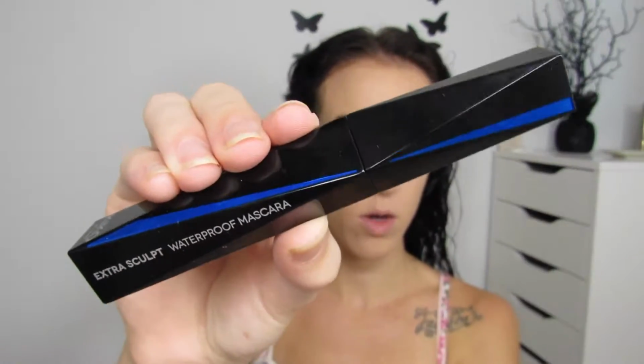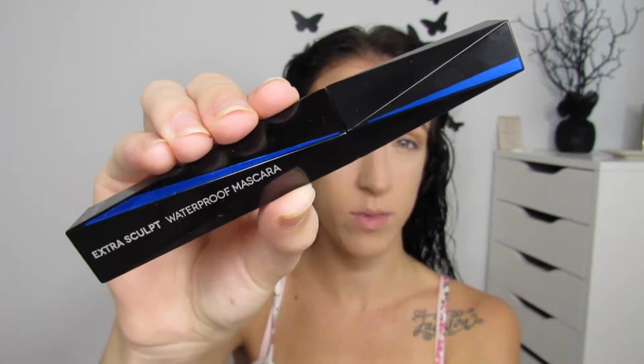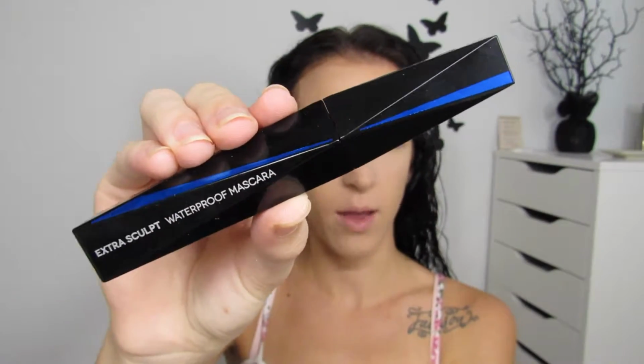And now that I have my eyeshadow all done, I'm going to curl my lashes and I'm going to put on some mascara. I'm going to use a waterproof mascara, my Kiko Extra Sculpt Volume Mascara, and I feel like a waterproof mascara is really important, especially if you're not wanting to worry about it smudging all day, because I have a problem with mine smudging under my eyes. So I always just like to use a waterproof one if I'm going to work, just to be safe.